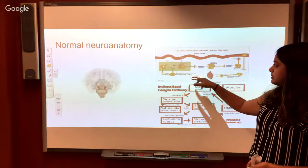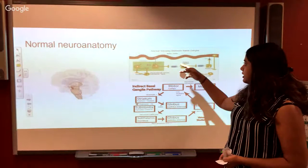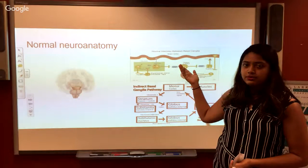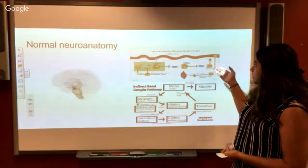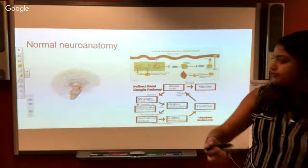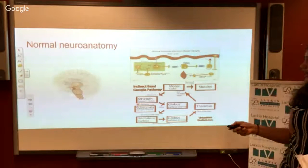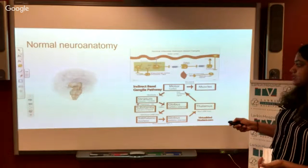Dopaminergic secretions in the substantia nigra communicate with the striatum, which in turn communicates with the globus pallidus, another one of the basal ganglia nuclei. That communicates with the thalamus, which coordinates with the motor cortex. Come closer. And we have that pathway written out in a flow chart, so we can see how that goes.